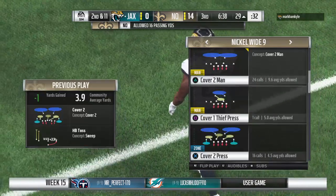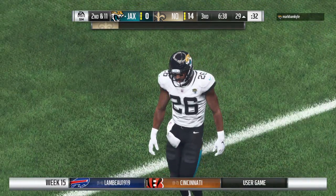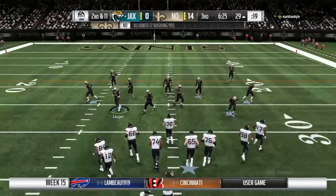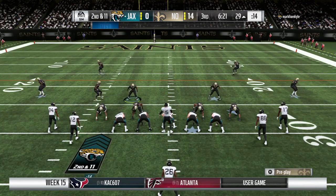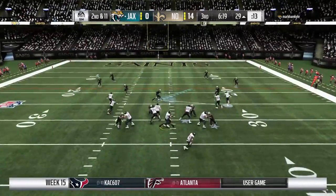I think it's pretty evident we can say what a difference a week makes. Last week, he ran pretty much wild, didn't he? Did pretty much what he wanted to do. But this one, they stopped him cold. That, to me, that's good scouting and even better execution.